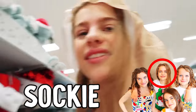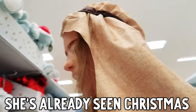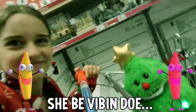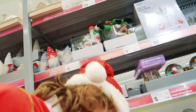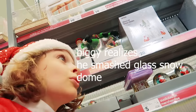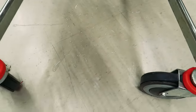So we have to buy this for Charm since it's going to be... Oh, wait, she's already seen Christmas. All right, never mind. I don't know what Christmas thing it is. What happened there? Oh my goodness, oh no. These are actually full with water. I put it in my trolley and the glass actually broke and all the water went everywhere.